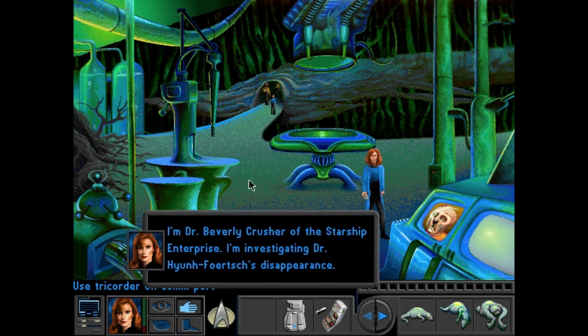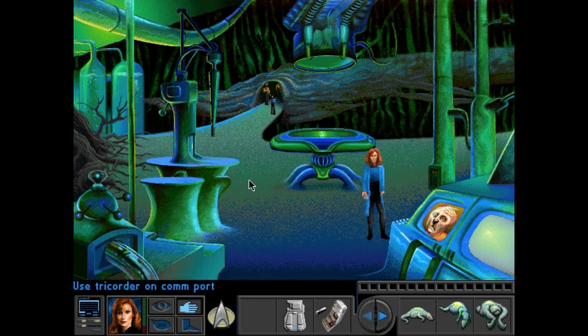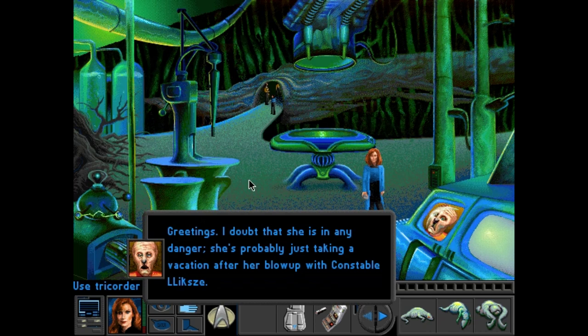I'm Dr. Beverly Crusher of the Starship Enterprise. I'm investigating Dr. Humphorsch's disappearance. Greetings. I doubt that she is in any danger. She's probably just taking a vacation after her blow-up with Constable Lixie.